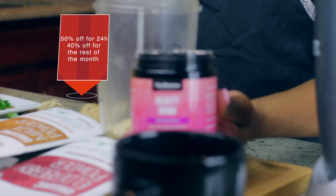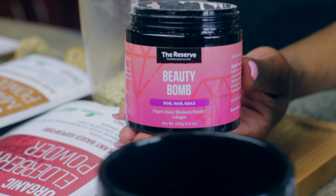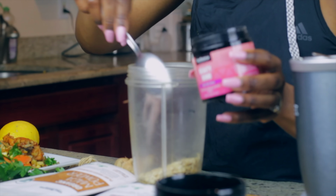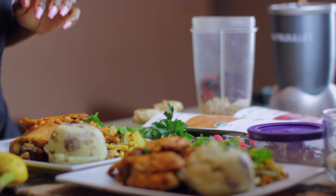This is the Beauty Balm from the Reserve. It's great for your hair. It has collagen. It has maca powder, blueberry powder, and collagen in there. So I'll just put a teaspoon in there. Half a cup of frozen blueberries. You've got half a cup of oats in here.